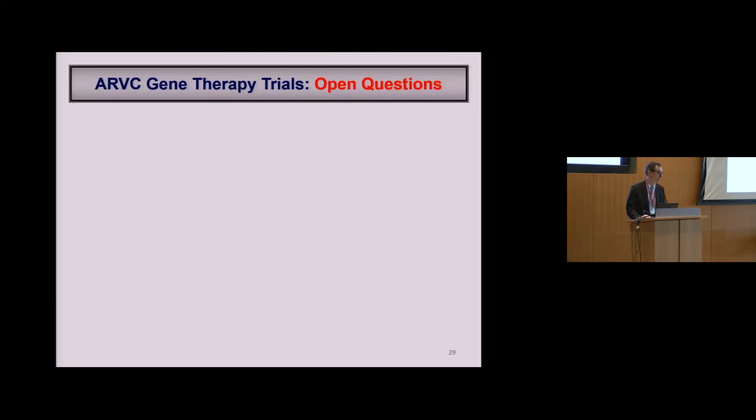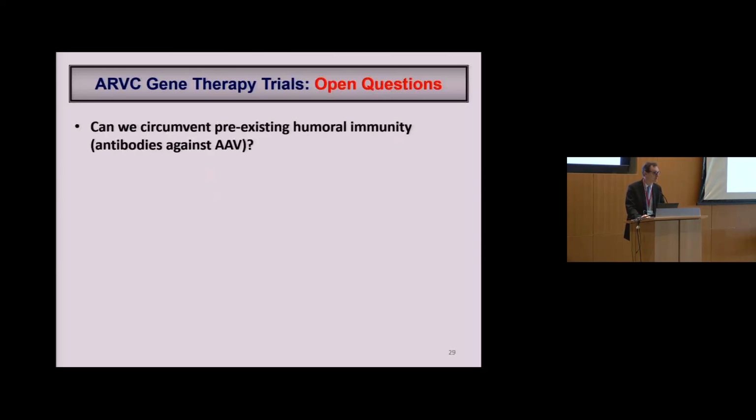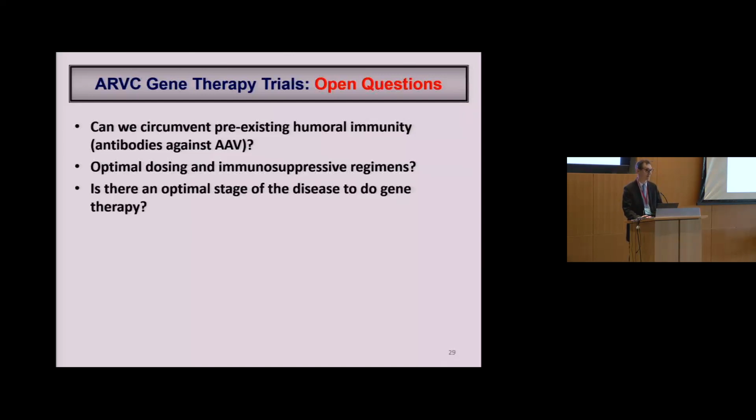So there are some open questions. I told you that about 30 to 40% of patients who would be interested in gene therapy trials in ARVC may not be a candidate because of pre-existing antibodies. There are currently studies underway to see whether there is a way to get rid of those antibodies. Can we suppress the immune system sufficiently to allow patients to be enrolled in those trials? What is the optimal dosing of gene therapy? What kind of immunosuppressive regimen is necessary to minimize the immune response after you get the virus so that you have the best possible outcome? That is still an open question, and it's good that there are different companies who are exploring different options, and hopefully we'll get some good answers.